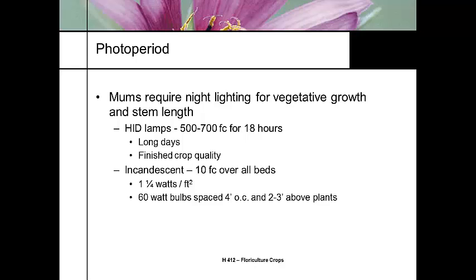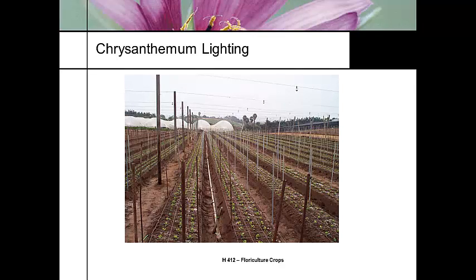So we want to use night lighting or extended photo period for vegetative growth. A lot of growers use HID lights, 500 to 700 foot candles, long days. Incandescent works just as well. We're looking at about 1.25 watts per square foot. So 10 foot candles over the flower bed is just fine. That's not a lot of light. And that's a 60-watt bulb spaced 4 feet apart, hung 2 to 3 feet over the crop. These are 150-watt bulbs that are hung, and that's about 18 foot over the crop.